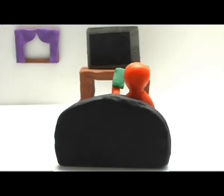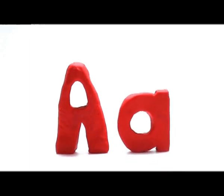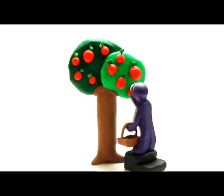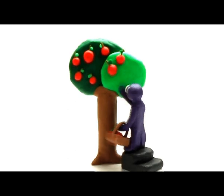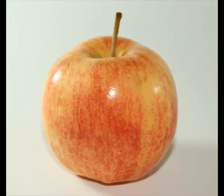Let's learn the alphabet. The first letter of the alphabet is A. Big A. Small A. Apple. Have you eaten an apple today? Apple.